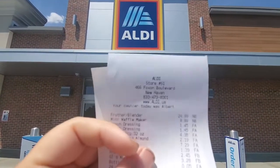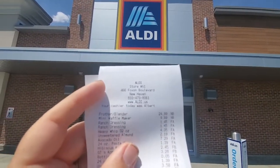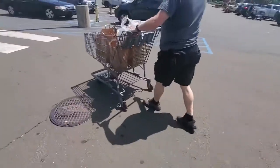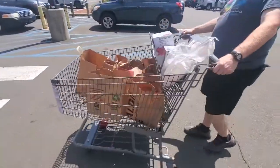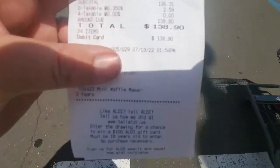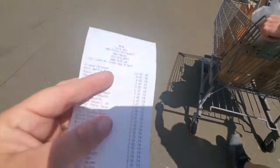So today we are at the Aldi in New Haven, Connecticut. We got a small amount of food. We didn't get tons of food. I'll show you when we get closer back to the truck, but we ended up spending $138.90, and we didn't get as many items this time, but we did get two bigger items that were non-food items, so that kind of accounted for the price.